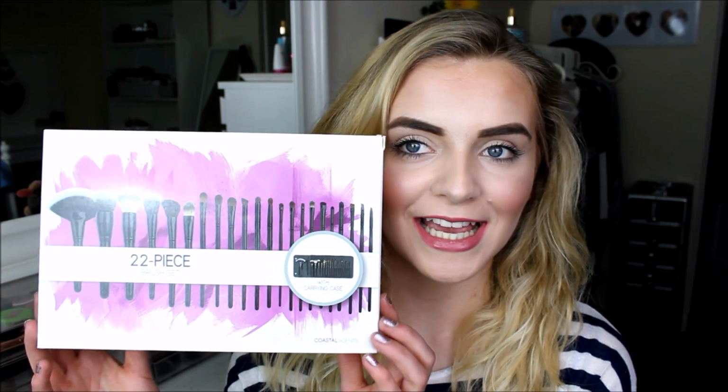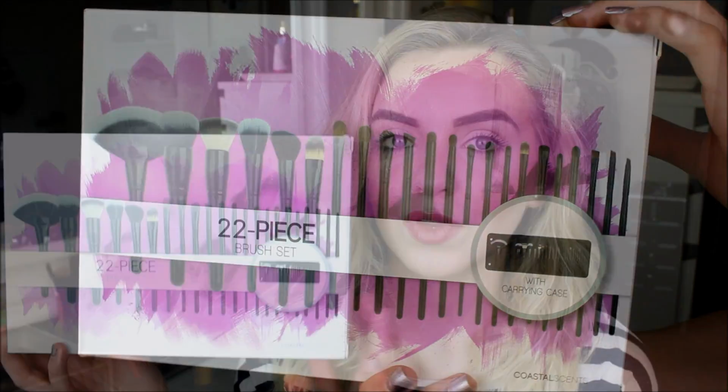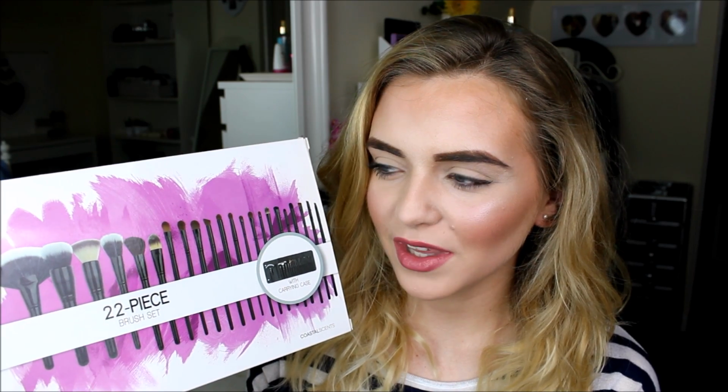I decided to go for the 22-piece brush set, and the box looks like this. So this was roughly £30, which, if I'm doing the maths right, I'm not great at maths, works out like £1.10 or something per brush, which is amazing. And also you get a carry case in it as well. Not that I'll be using that because I have a brush belt and containers for the brushes, but it was nice that they gave you that as a little extra, and some people might use it. Unlike myself, but people might.